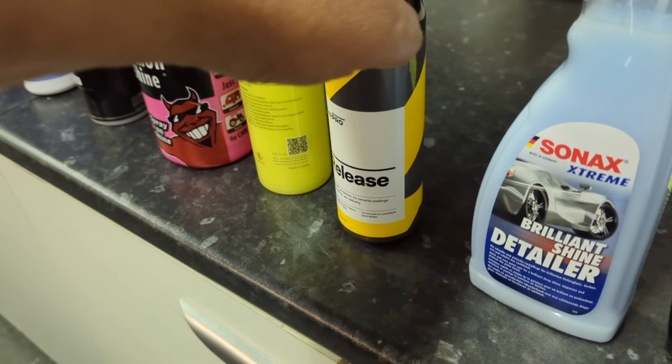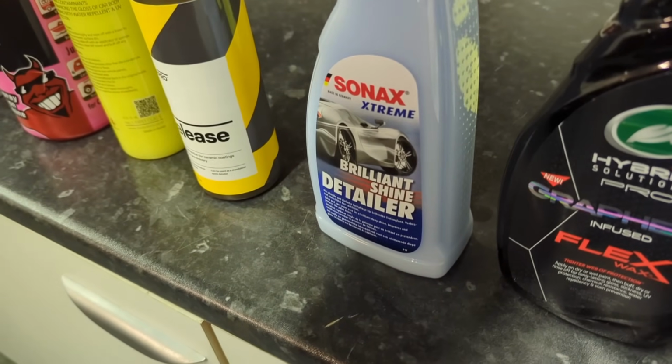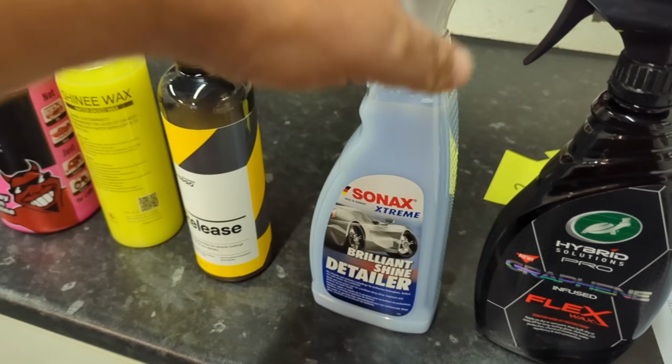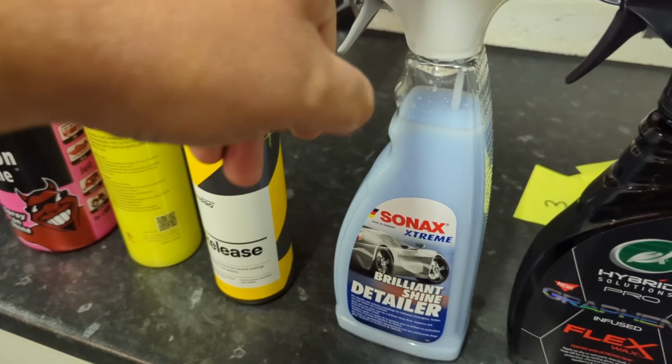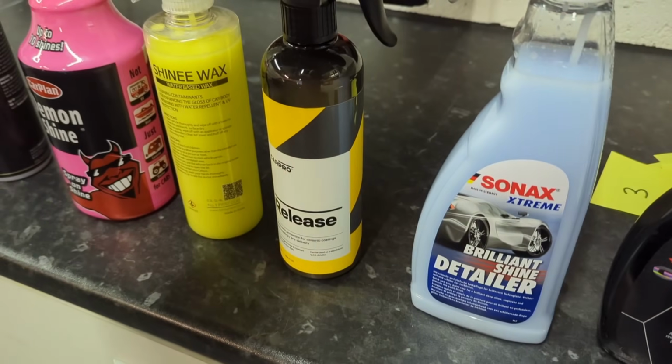Next up, the CarPro Reload. Oh, sorry, just going back to this. You can't use this on glass or plastics interior, and it doesn't say you can use it as a drying aid. So I think it says to spray onto a panel, but it doesn't specifically say that it can be used on a wet car.